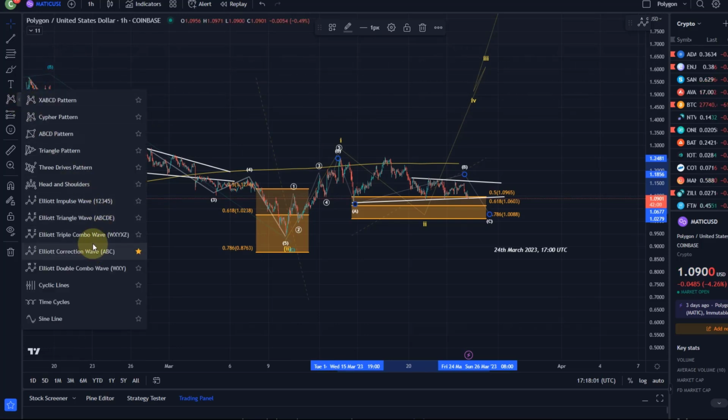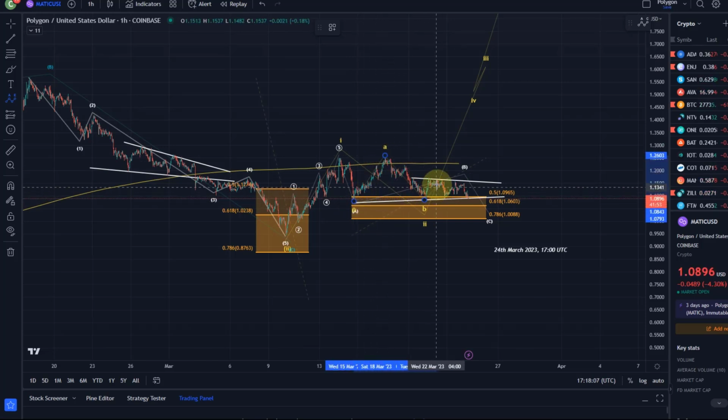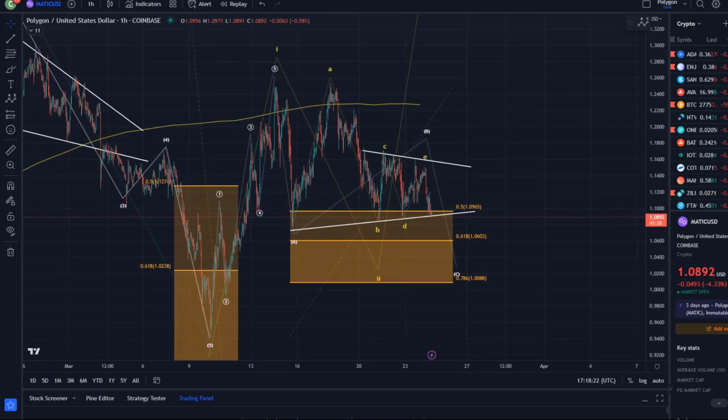Well, it's actually not too difficult, I guess, on this one. So here the A wave to the upside, a B wave down. We could label this as a C wave, D wave, and E wave, and we might already be on our way down, or the E actually here. But these triangles can always extend out. What you need is basically an indication that the triangle is breaking or broken.